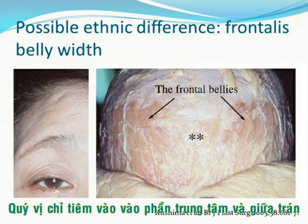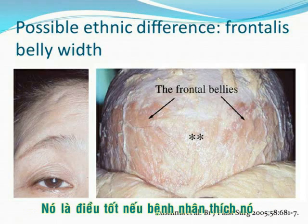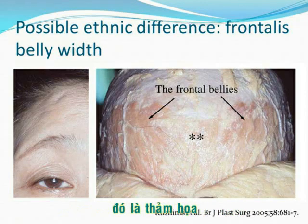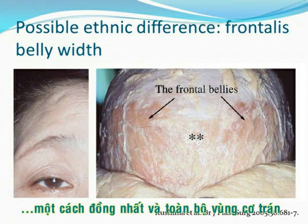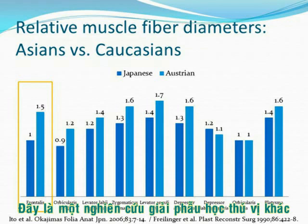injecting just the medial central part of the frontalis sometimes causes a pseudo elevation of their brows. It's a good one if the patient wants it, but if the patient doesn't want it, that is a disaster. So Koreans really want to evenly stretch, evenly relax the whole area of the frontalis muscle. Well, this is another interesting anatomy study.